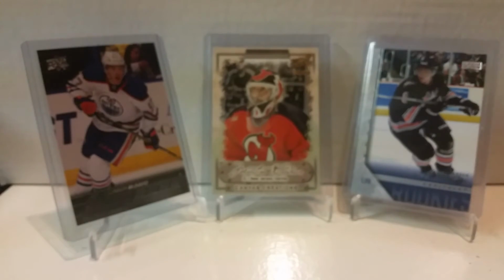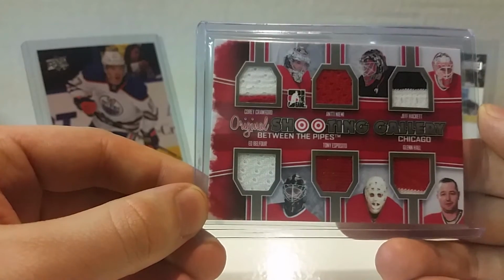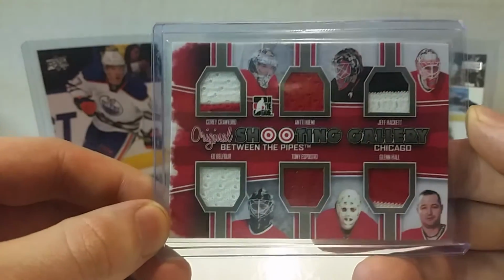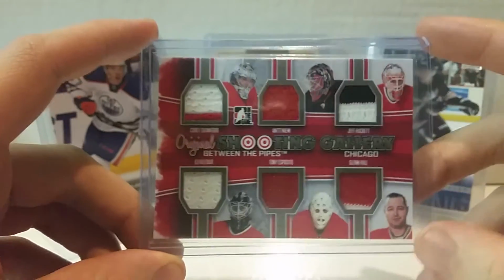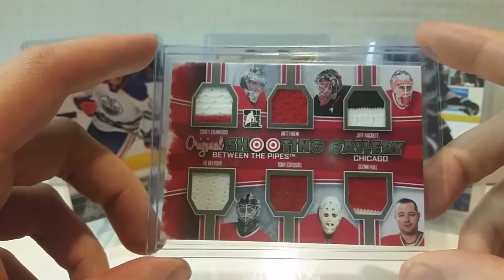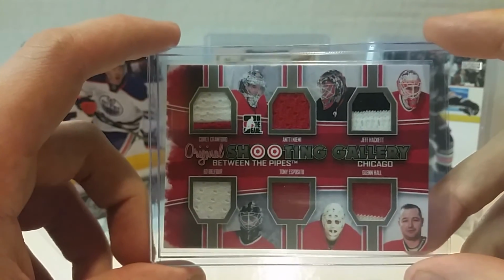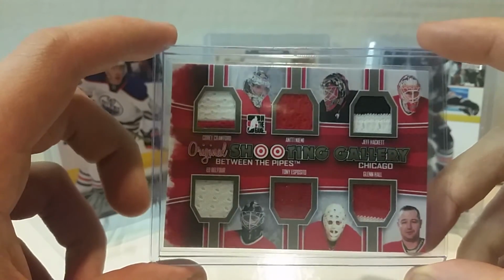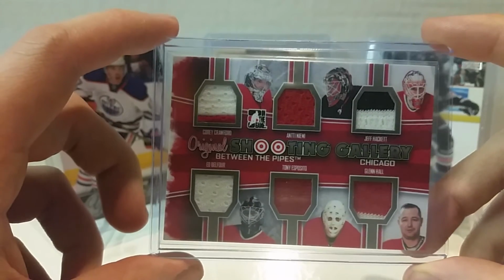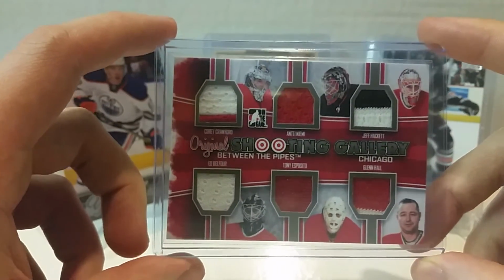Number 5 is the Shooting Gallery of Corey Crawford, Antti Niemi, Jeff Hackett, Ed Belfour, Tony Esposito, and Glenn Hall. This one was one of my last videos. I pulled this. Super happy with it. It's the third one of the 6 in the set that I have now, and it's one of my favorite subsets of jerseys that I've seen in a long time. So I'm trying to get all 6. Still got a little ways to go.